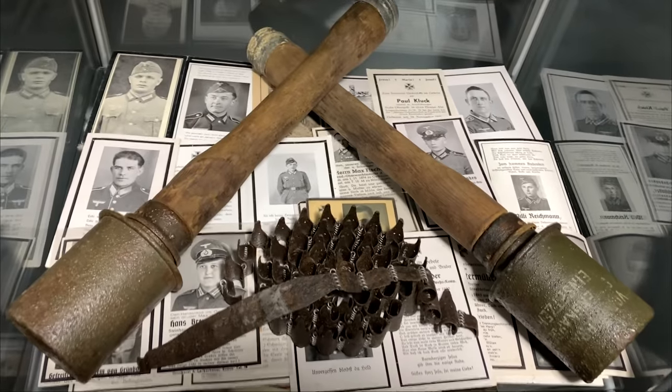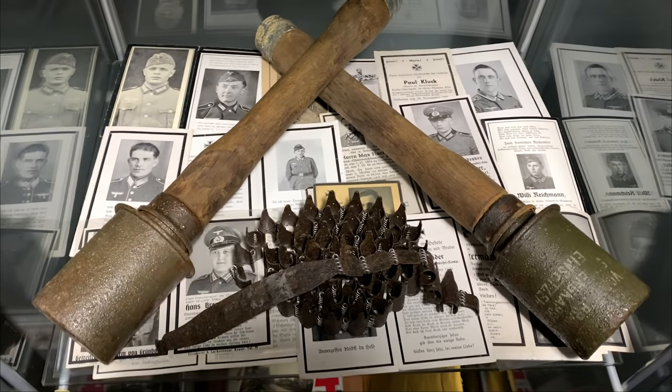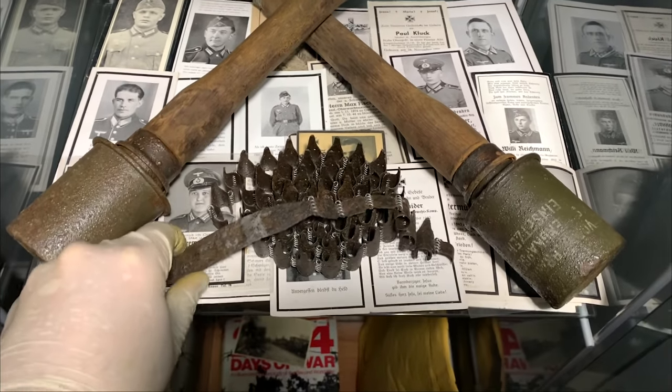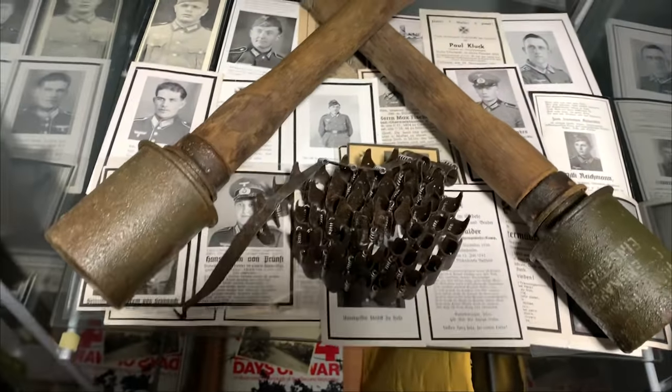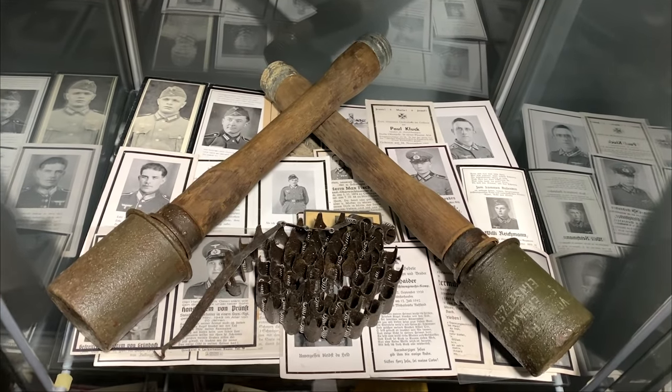These right here are German death cards. So every time a soldier was killed at the funeral, they would hand out these cards with a little biography explaining what happened to him and his life, etc., etc. This is a German MG42 belt found at Stalingrad. These are two M24 stick grenades.